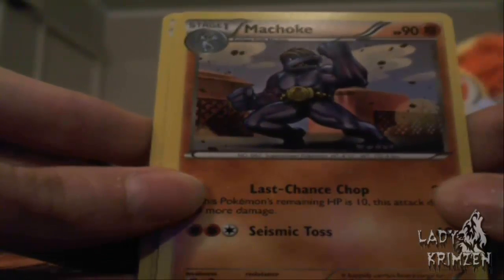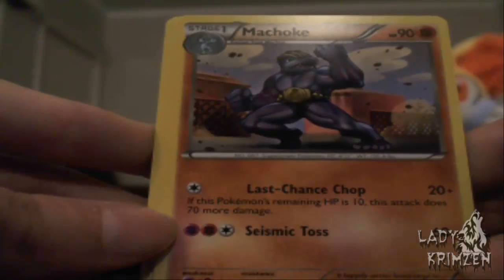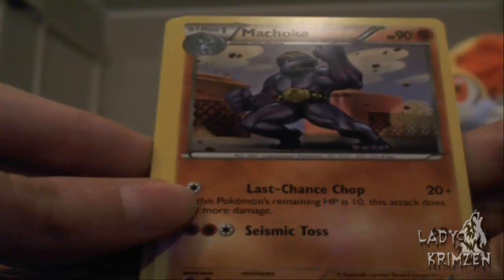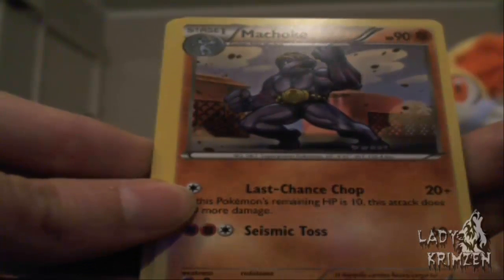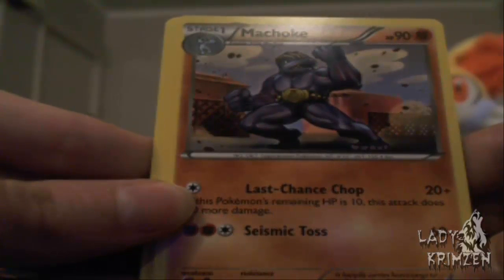Oh, Machamp, like, on steroids. You still got that tiny bit of a smile. You know when they evolve into Machamp and lose that belt? So you can tell when a Machoke's just evolved, the Machamp will still have its belt on it. It loses its chastity belt.